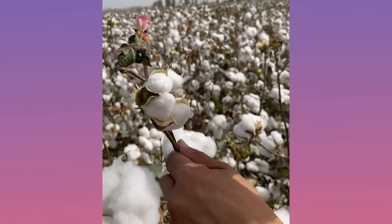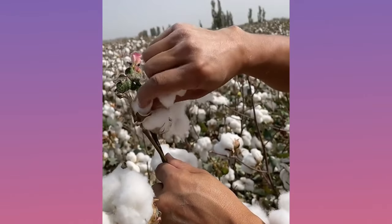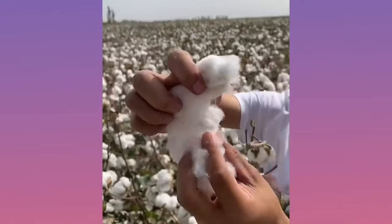Cotton is a natural fiber that comes from the cotton plant, scientifically known as Gossypium. It is one of the most widely used natural fibers in the world.